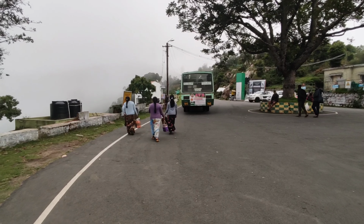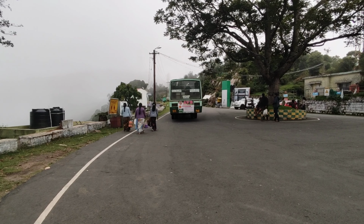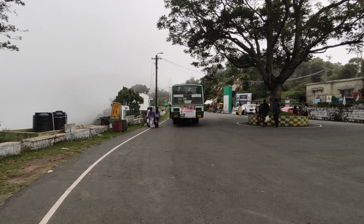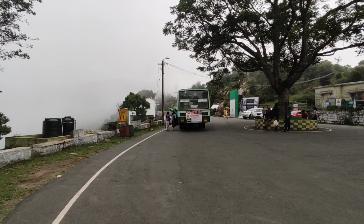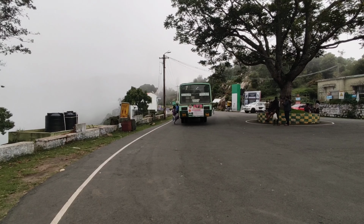If I'm not wrong, the TNSTC buses come to Kodanad viewpoint at least once an hour. They will ferry you to Kotagiri, Coonoor and Ooty.